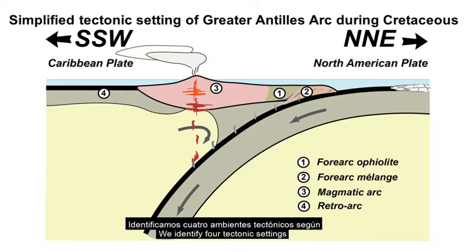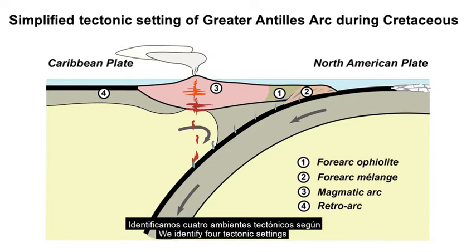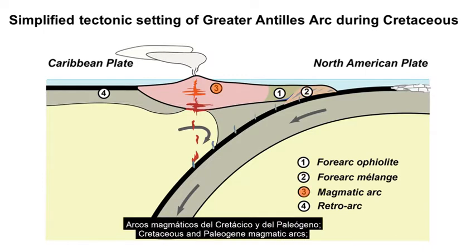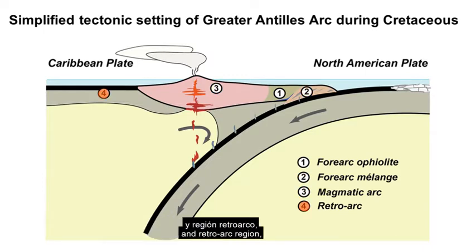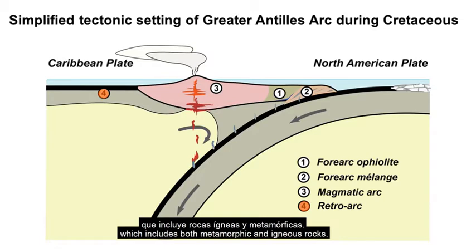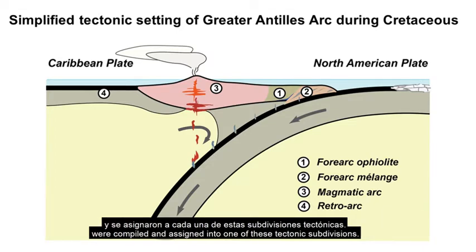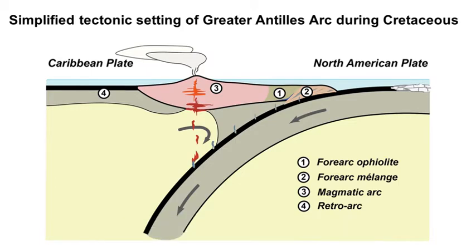We identified four tectonic settings according to the location of rock units relative to the present position of the magmatic arc. These include forearc melange, forearc ophiolite, Cretaceous and Paleogene magmatic arcs, and the rear-arc region, which includes both metamorphic and igneous rocks. Geochronologic and geochemical data published in the peer-reviewed literature for the Greater Antilles Arc were compiled and assigned into one of these tectonic subdivisions.